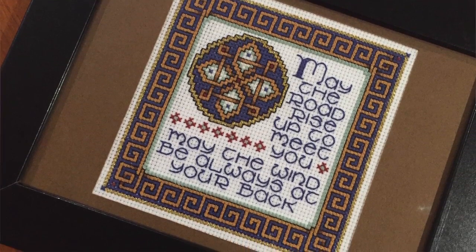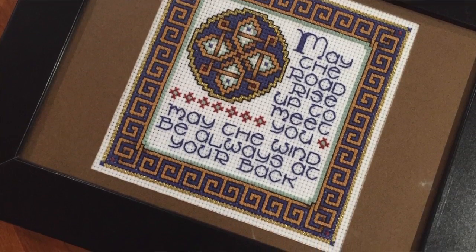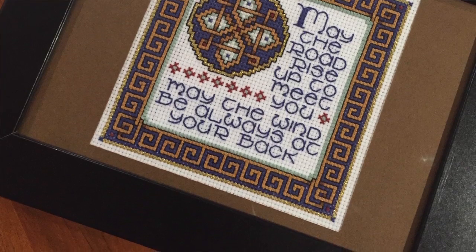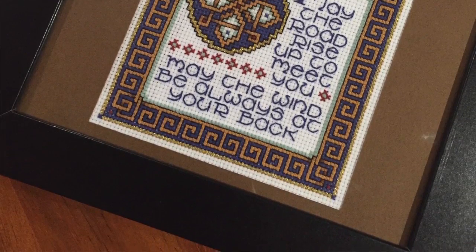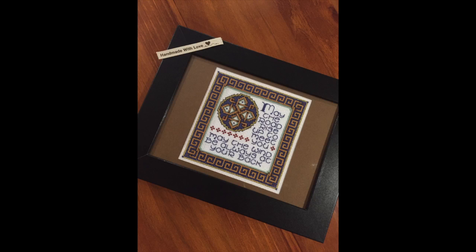So instead I framed it myself. Not very well, I might add, but I framed it myself, in the hope that my brother might take it to work and put it on his desk at work. I really enjoyed stitching it. We're very proud of our Irish ancestry in my family, so I knew my brother would really appreciate the fact that I had stitched him something with an Irish theme to it.